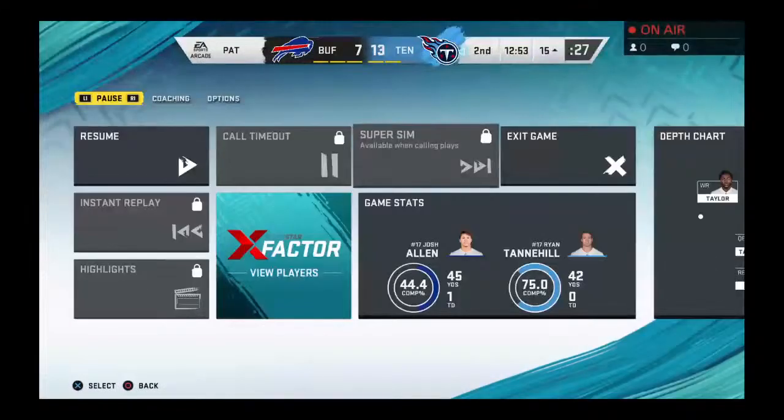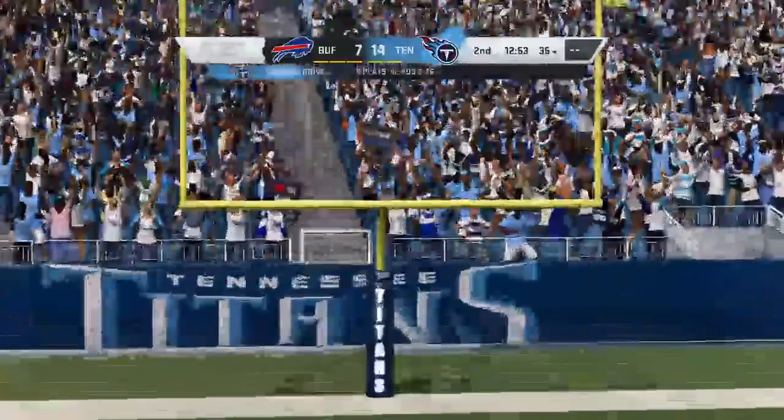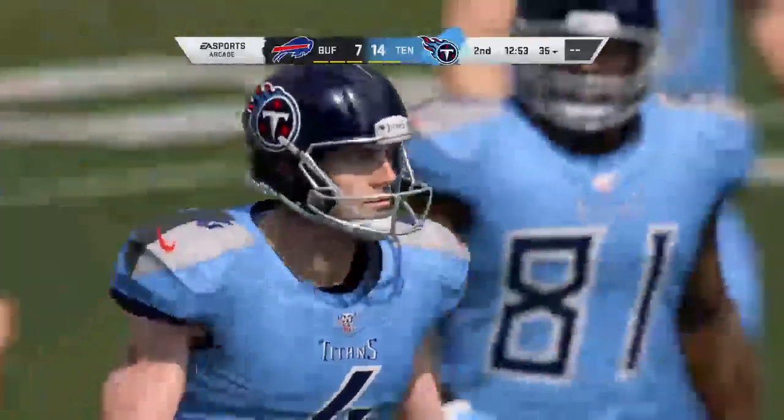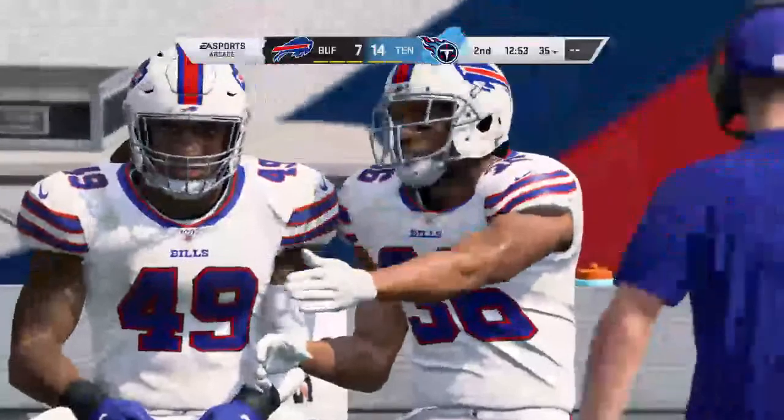Certainly was, and it appeared to me that the defense overshifted and overplayed the trail back, the pitch man, and almost forgot about the quarterback. In fact, they did forget about the quarterback, and he turned it into a touchdown.